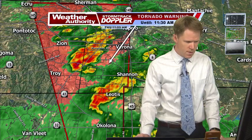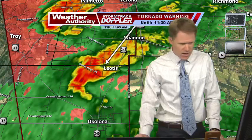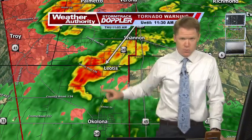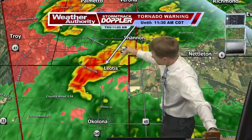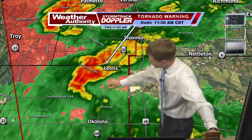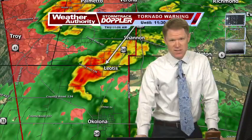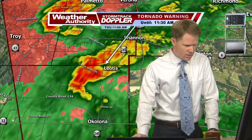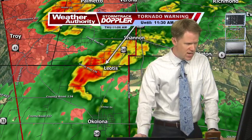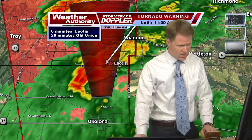The southern storm, and then we got to hop back to Tippah County. This one still has that main rotation between Okolona and the Leotis community there. This is 245, and so just about a half mile to a mile to the east of that 245 is where that rotation continues to increase on this thunderstorm. Tracking that rotation, the arrival time of that dangerous part of that thunderstorm northward, Leotis 6 minutes, the Old Union community at about 20 minutes.